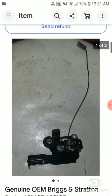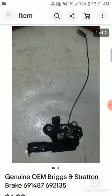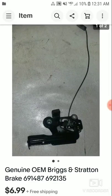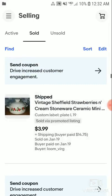This is a genuine Williams Business Gen 6 brake, 647 692 135. I put this up for $69, free shipping. Put this up from curbside lumber, put out, and I made about a couple bucks on this. Not much, but I made like $1 or $2 on this.